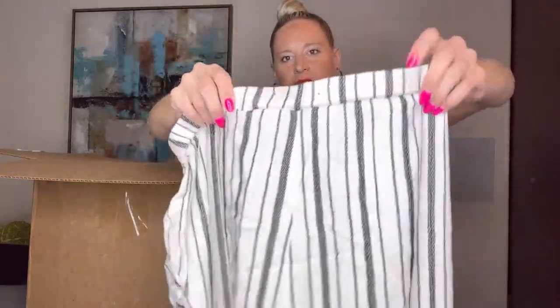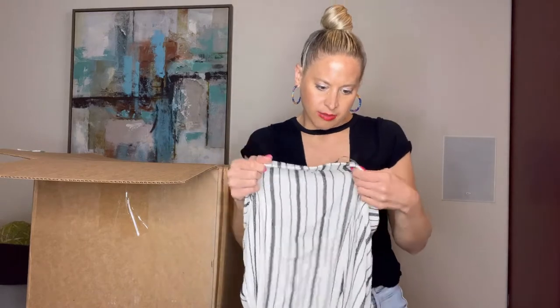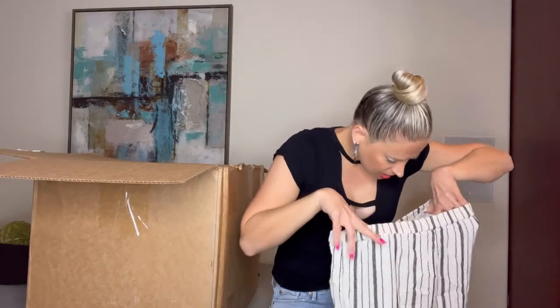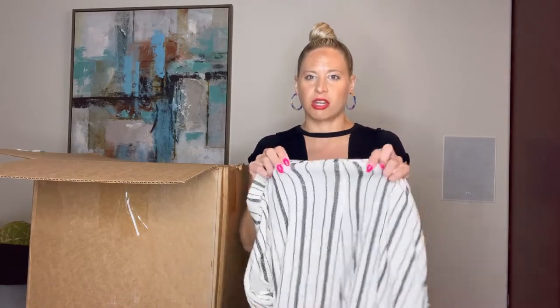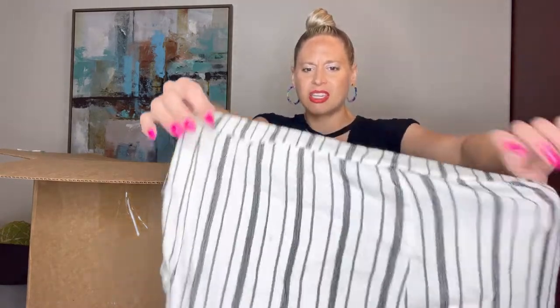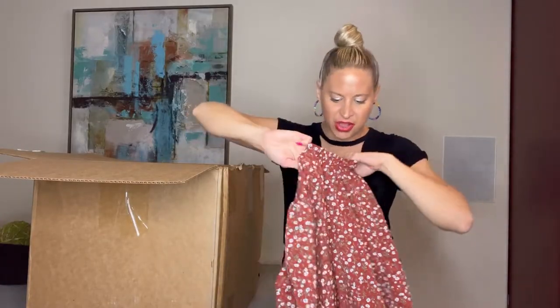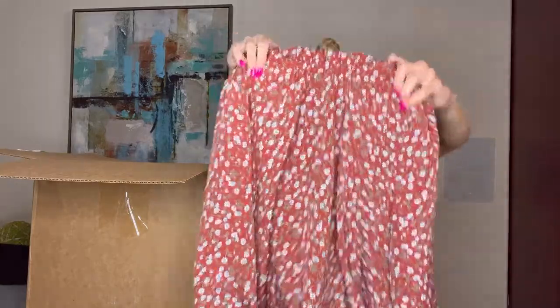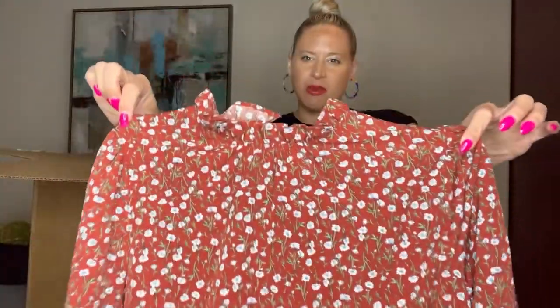This is Zara. Just really soft pants. They do have the elastic waist. I feel like they're linen-based. I don't see any kind of tag on them, but they feel like linen, maybe linen and spandex. Another shirt that I would like, it's ruffles and floral, and there's no brand, no size, but it looks like it could be a small, so I might be keeping this for a work outfit for me.